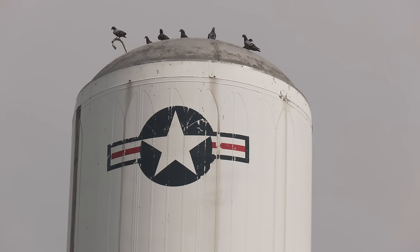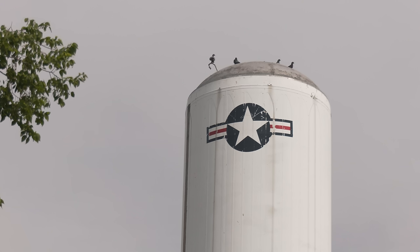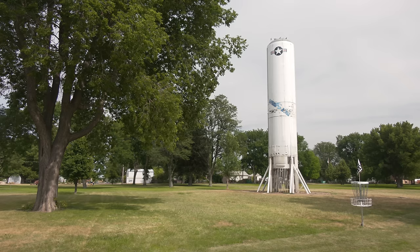Kimball is the center of the largest complex of ICBM sites in the world, with about 200 silos in the area. This Titan I came from Chico, California, after it was removed from service in the mid-1960s. The second stage was blown off in a windstorm in 2009 and has not been replaced.